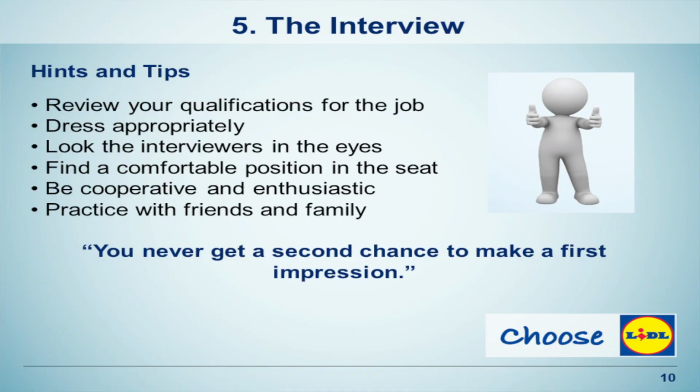When it comes to the interview, it's important to review your qualifications for the job. The last thing you want to do is be fumbling around with pieces of paper and double checking at what stage in your life you did what degree. Okay, you need to know these things ahead of time.